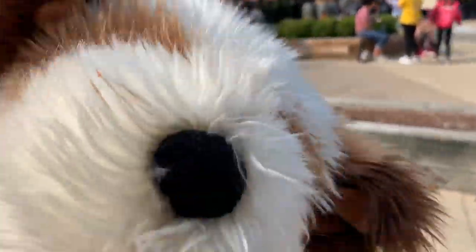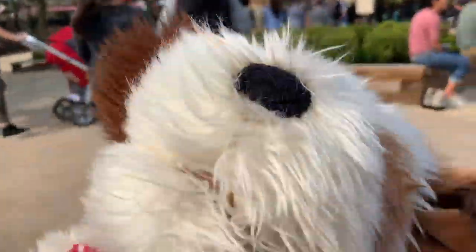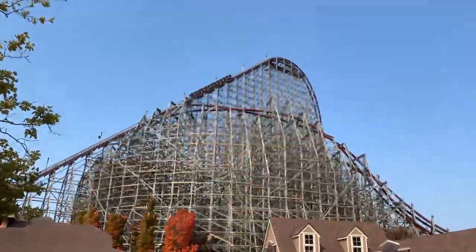Nope, too scary for me. Hey, check this one out over here. This one's called Steel Vengeance, and it's a hybrid coaster between wood and metal. And steel, I mean, look at this thing.